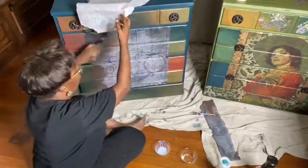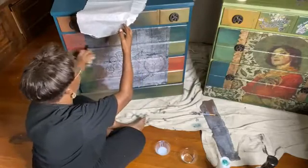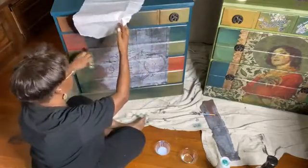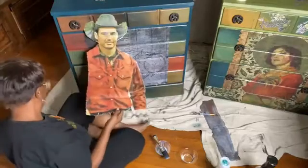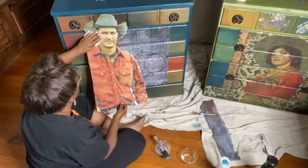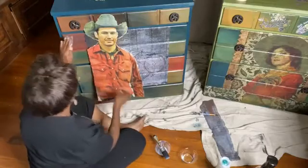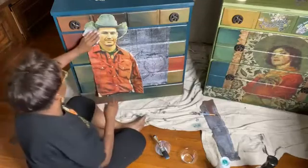So again, I would come back anyway, right, and put my top coat on my paper. So just kind of doing that while I'm doing it. All right, so I'm just sealing the paper up. So it kind of already has a seal. All right, Hank. Hunky Hank. Kind of getting flat right there.